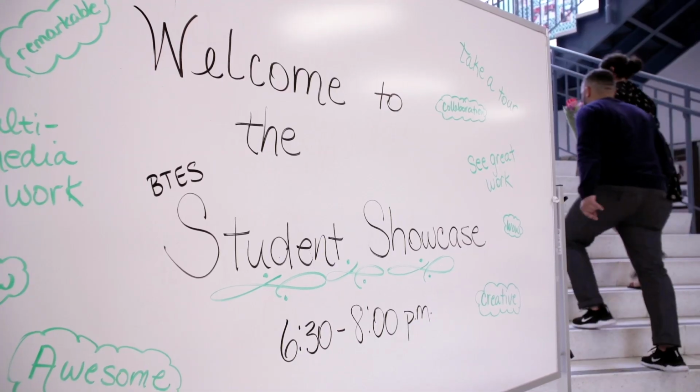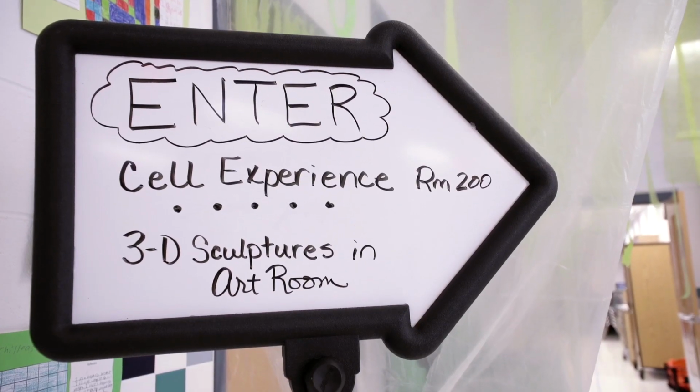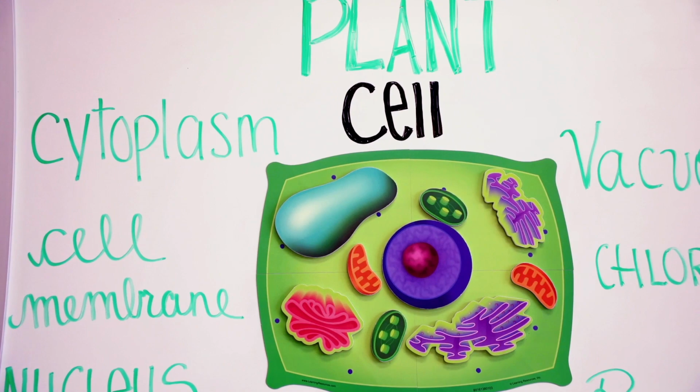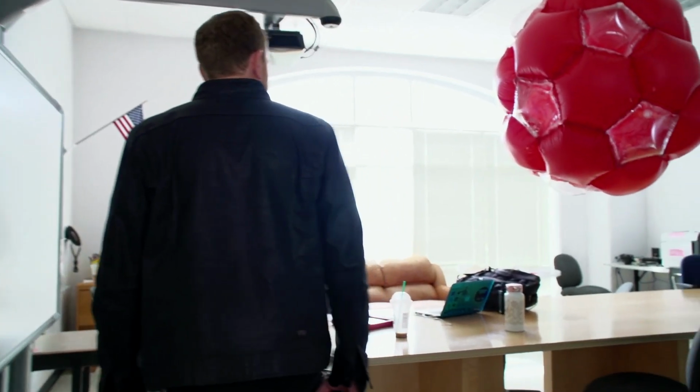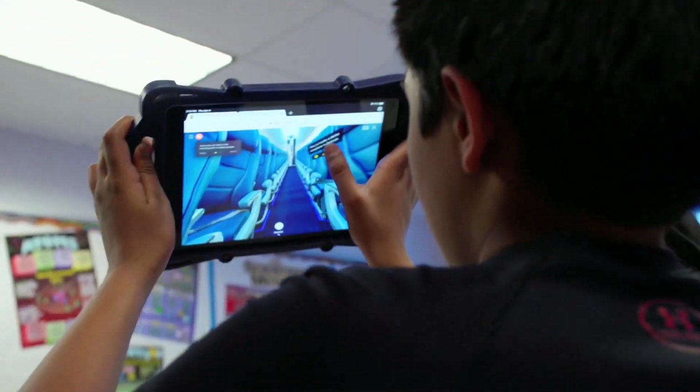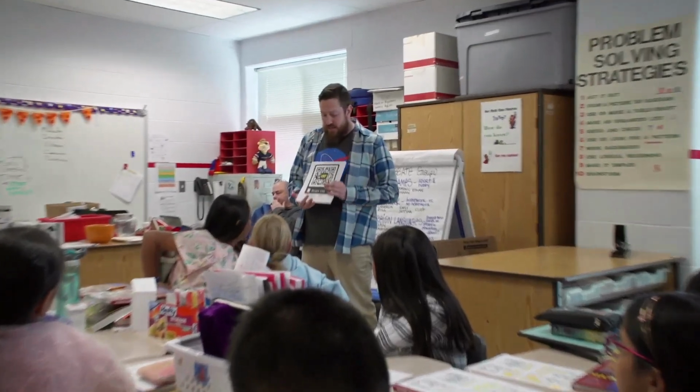We have a student showcase every single year where we put on students' best work, and we've evolved it over the years from the standard science fair project to something that's more technology based. We started with a project on cells, and a teacher had come to me with an idea about creating a virtual cell, a walkthrough kind of experience, almost like a touch and feel museum. Your projects now are going to have their own QR code.